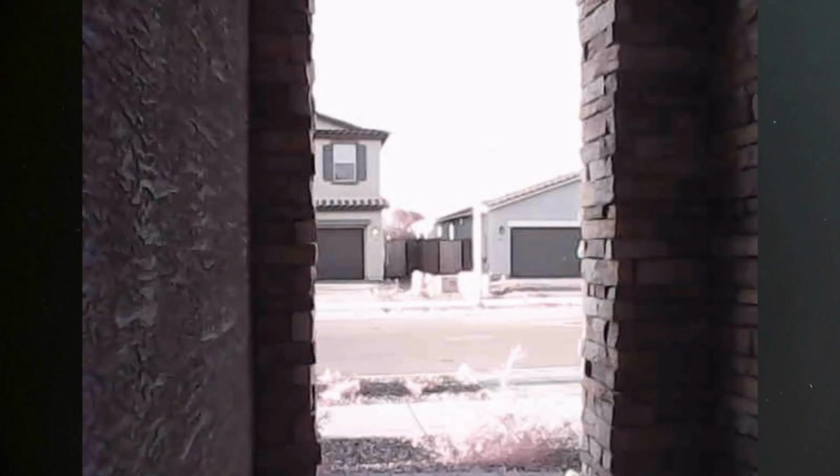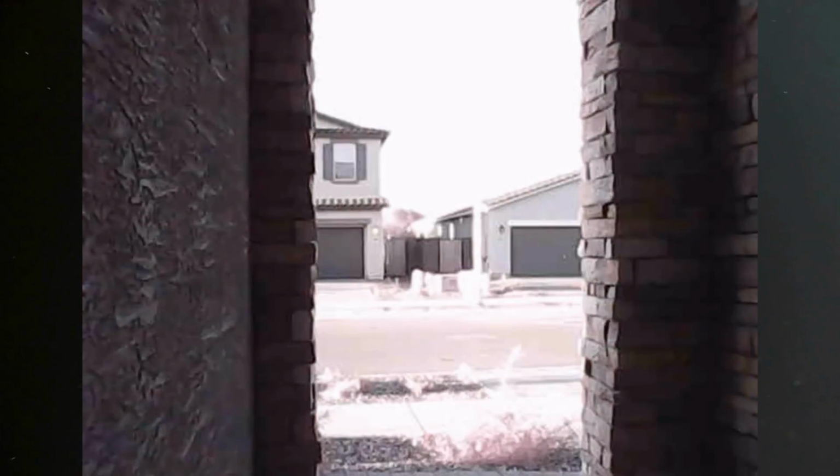Now when it comes to video quality, the video quality on this is usable. It may not be the best video quality you've ever seen, but I do still have the ability to make out characteristics of whoever's walking up to the door, and it is kind of backlit based on the way that my front porch is set up. But even with that being said, you can still see what's in the dark areas as well.